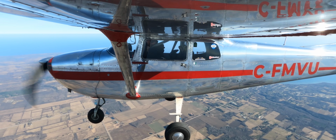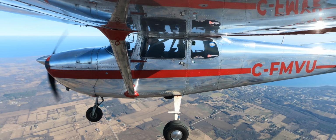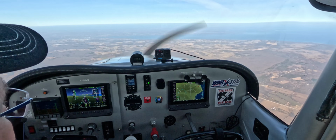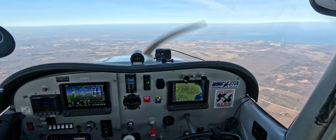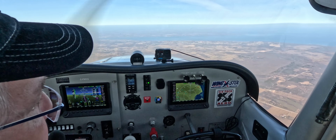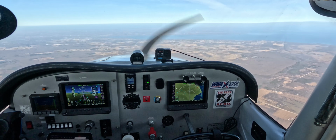Okay, so we climbed to 6,500 feet, and at 6,500 feet, at 2450 RPM, we're burning 6.8 gallons per hour. And our true airspeed is 116 miles per hour. I don't know what that is in knots.